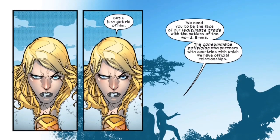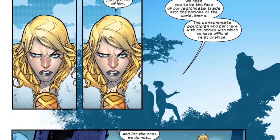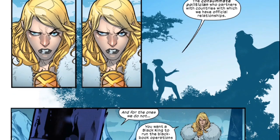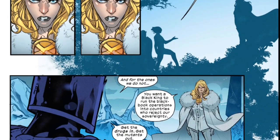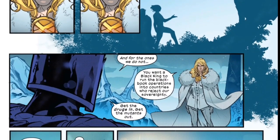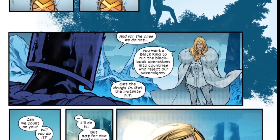But they don't just need her. They also need her to bring back Sebastian Shaw. And Emma Frost is like, I just got rid of that motherfucker. Like, why would I bring him back? So they're like, yeah, we're going to be selling these drugs the right way. But we also are going to need to be selling these drugs on the black market to get as much money as possible. Like, oh my God. Like I said, episode of Power.